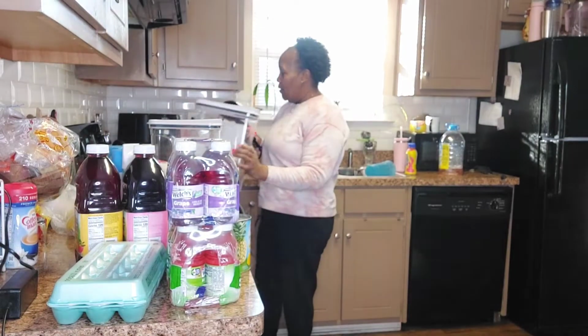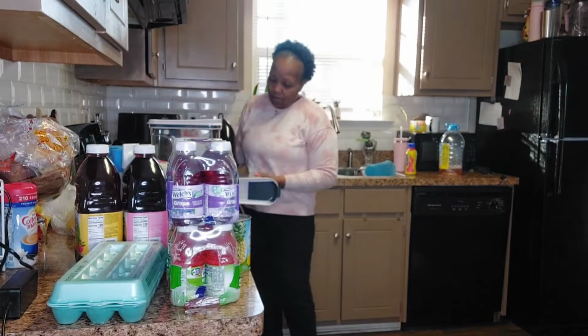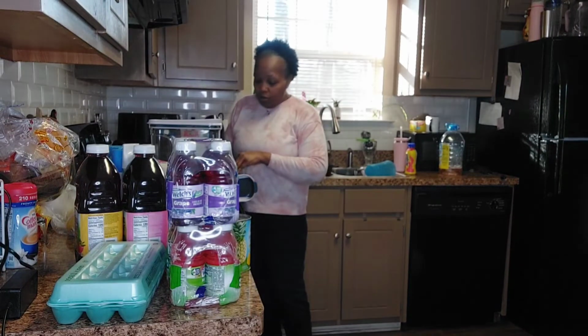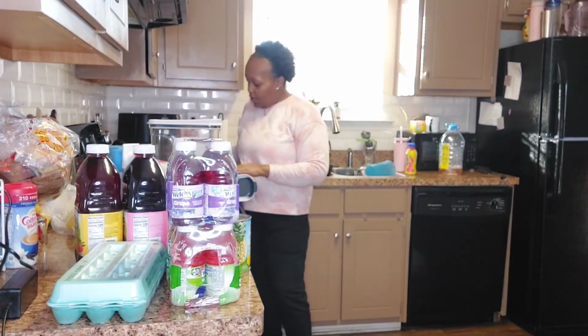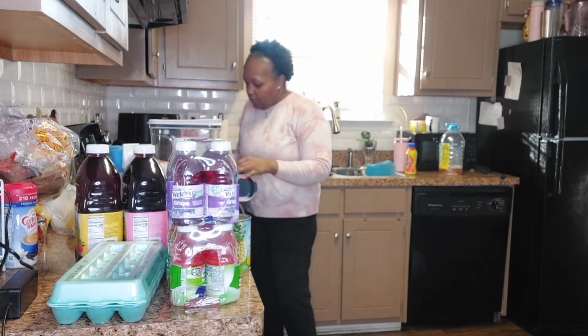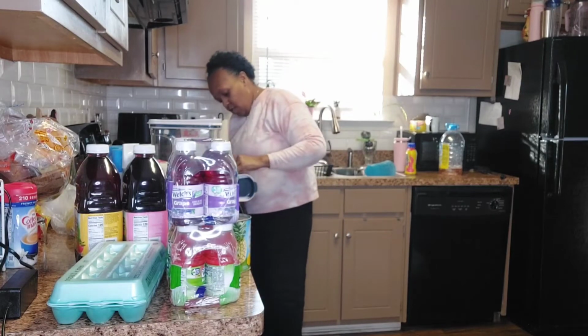Alright, y'all. Maybe y'all can see. See, just a hair dryer. I'm going to see if this is going to work. Don't laugh at me if it doesn't. Trying to melt the glue. Let's see. I can't do nothing with these freaking nails. I don't think it's gonna work, y'all. But it has worked before.